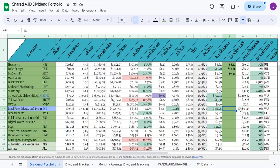But that is pretty much what I wanted to show you, was just a little bit about BST and the milestone that I reached by now making over $700 every month with this investment. Of course, this is not investing advice, but this is what I'm doing. Just wanted to show you what I'm doing.